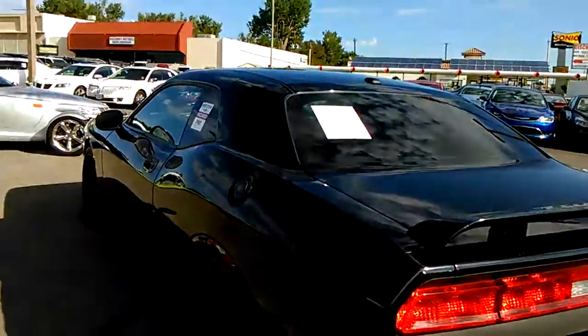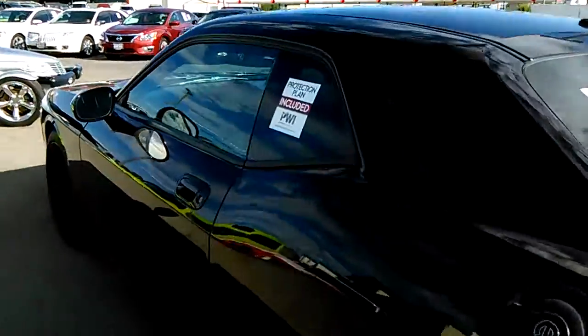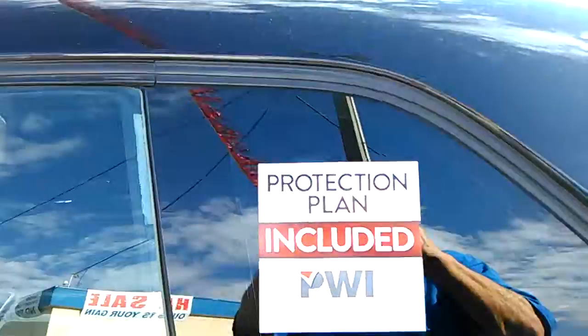Look at that baby. Check this inside out. Protection plan. Just look at that. You see in there? That's a stick, baby. That's a stick.